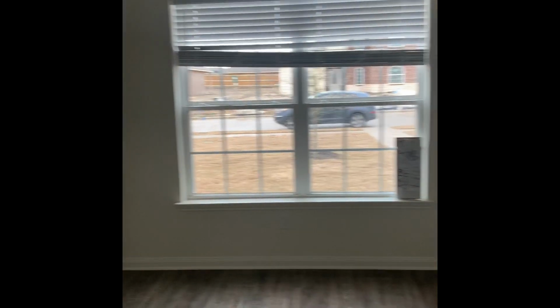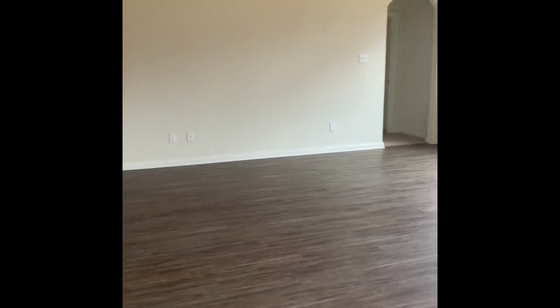This is the pantry, and we're going to make updates to it as well. This is the actual formal dining room, and don't worry, I have pictures at the end, guys. I know I'm kind of panning through fast. So this is the kitchen. As you can see, the backyard from the kitchen and the family room.